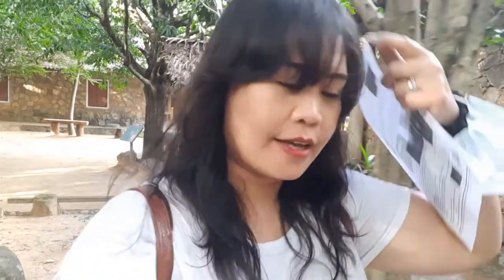Hi everyone, welcome guys. So we are in a new location. This is Sam Popham's Arboretum, another massive must-visit place here in Sri Lanka. I will discuss later on what I have researched about this place. For now, we are closer to the entrance.